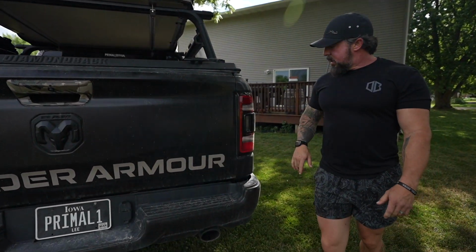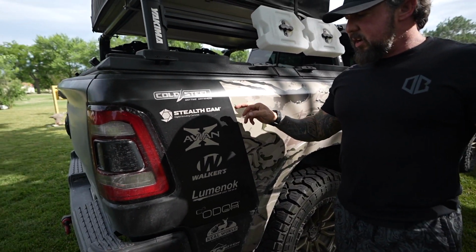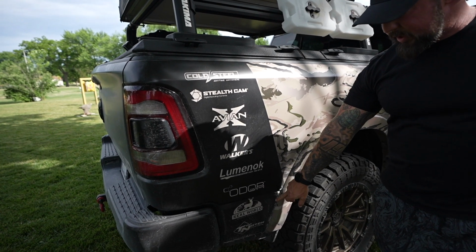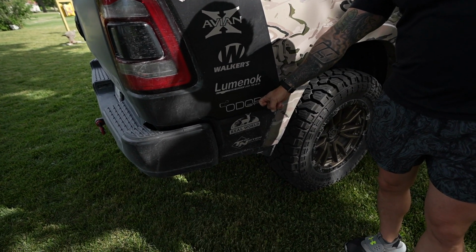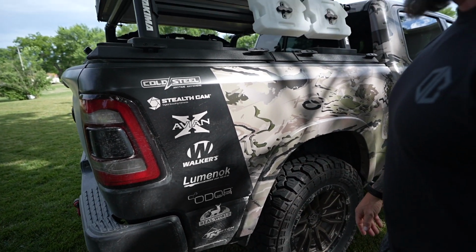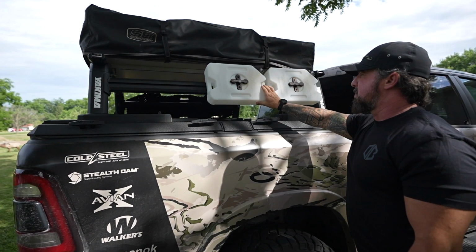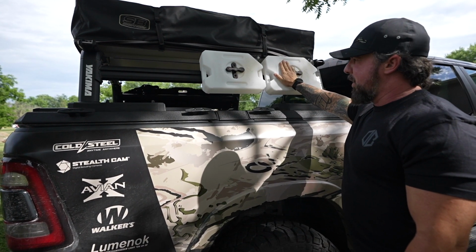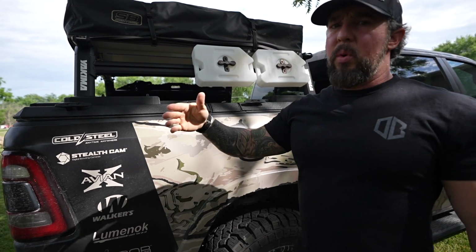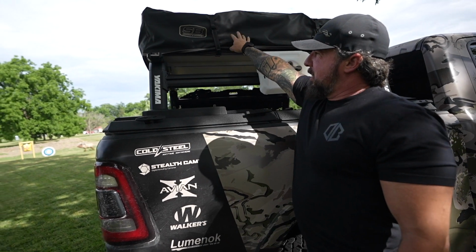Then coming on around over here, we've got Cold Steel, Stealth, Avian X, Walkers, Luminoc, Odor Crusher, Real World, and Top Notch. This actually just switched over from Scent Crusher to Odor Crusher because they just recently sold. More Rotopax. These are just the small gallon for water. So this will be just extra water storage that ultimately will get boiled in like a Jetboil or something like that. But like I said, I've got the Smittybilt tent.